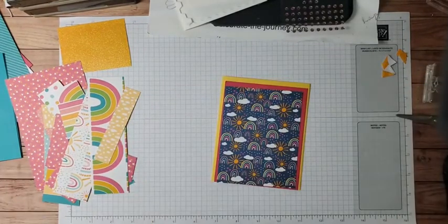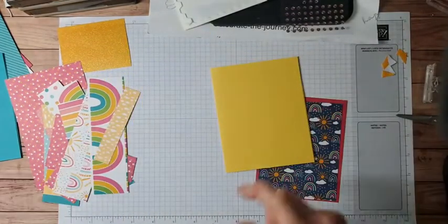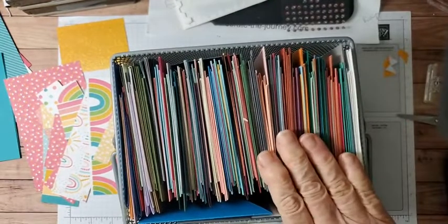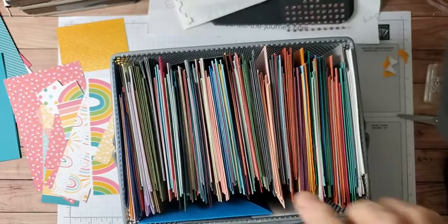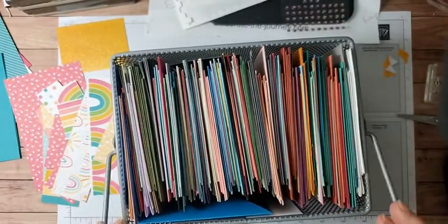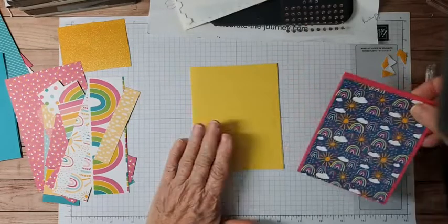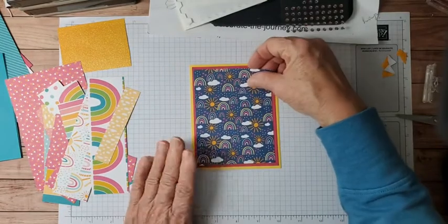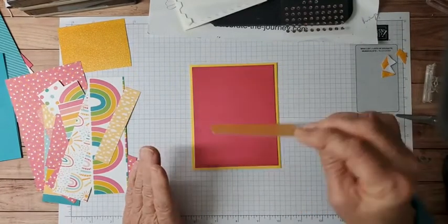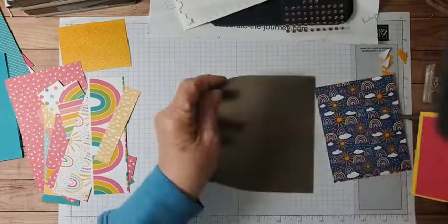Bright and shiny for a Monday. So I just pulled out, I keep a basket of already cut card bases. You can tell I never picked the gray or the brown, but they're there just in case I need them. So I had some Daffodil Delight, so I pulled that out. And Mango Melody, and then we're going to layer some of the Sunshine Rainbow paper on top. You could do that one too. So just depending on which one makes you happy, that's the one you use.